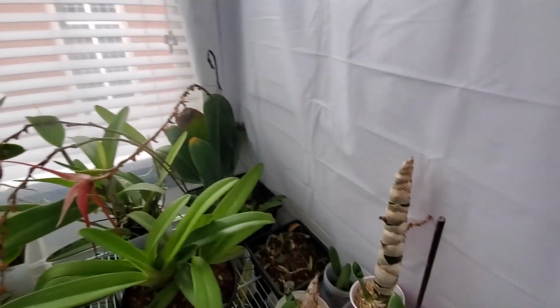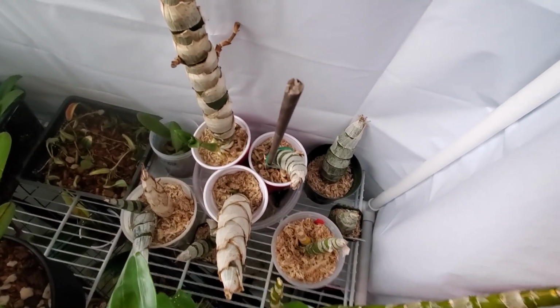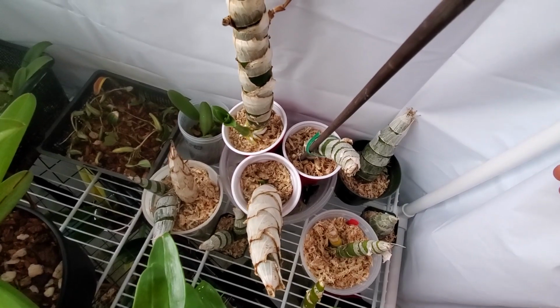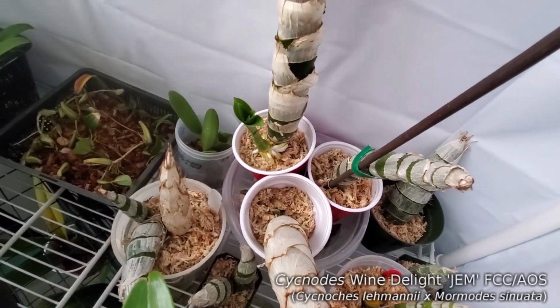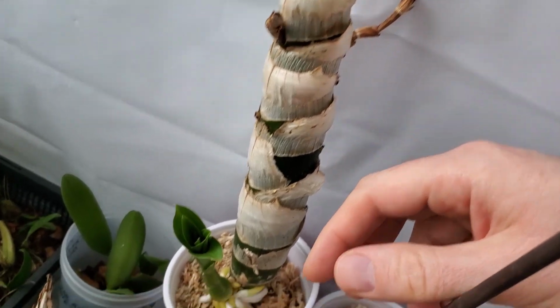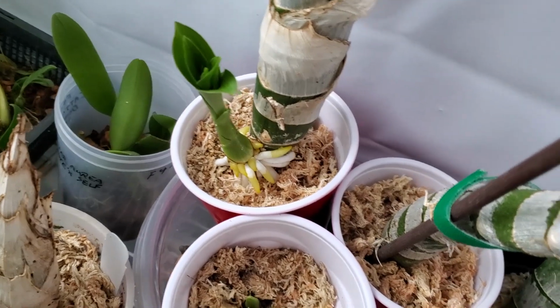Let's start over here with the Catasetums today. So, all of the Catasetum divisions that I took back in January seem to be okay. Nothing crazy going on. This one's the furthest along, Cycnodes Wine Delight. This is the major, huge pseudobulb that we had last year that put out the 2 big, beautiful spikes. It's got a nice new growth, rooting like crazy.